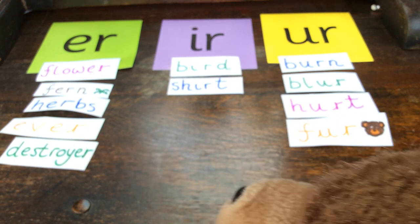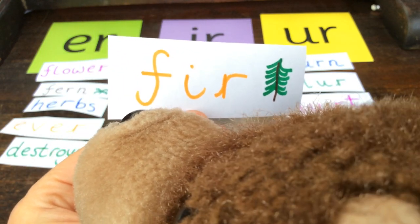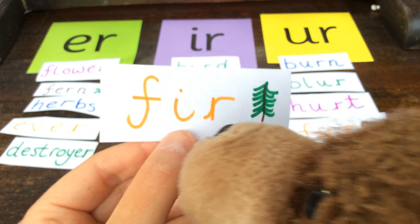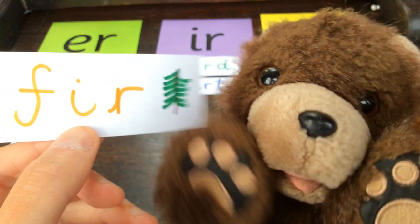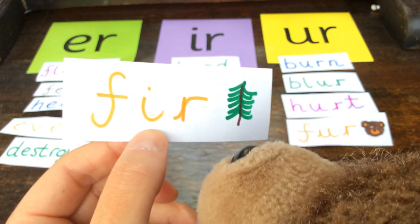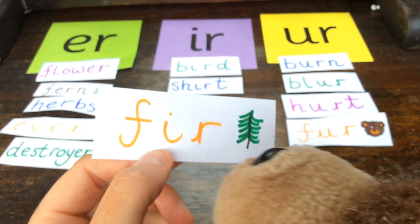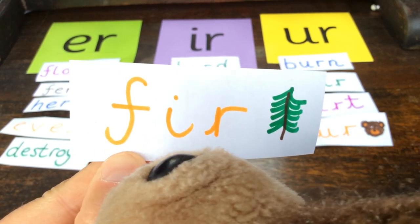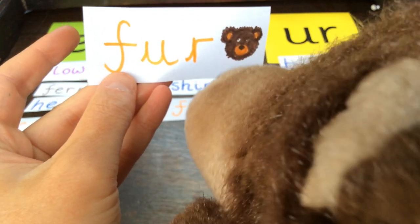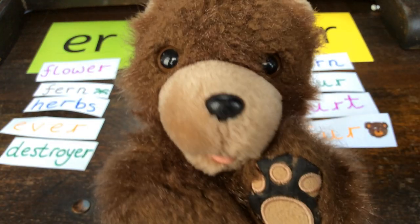Oh, look, I can see why I drew the picture now, because the next one also says fur, but this one's spelled with an IR. So instead of being fur that I've got, it means the type of tree. A fir tree. It's a type of evergreen tree, so it never loses its leaves, or not very much anyway. Fantastic. So that's a fir tree with an IR. And then fur, as in all over my body, is UR. Oh my goodness. Are you going to remember?